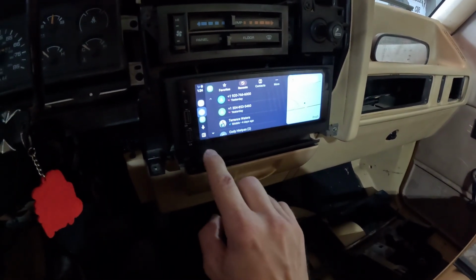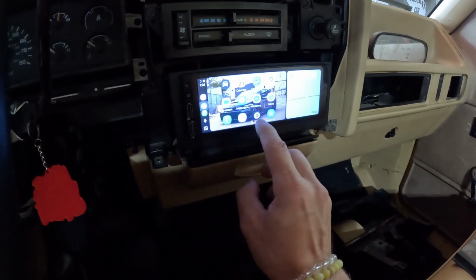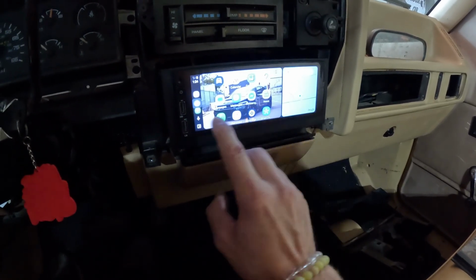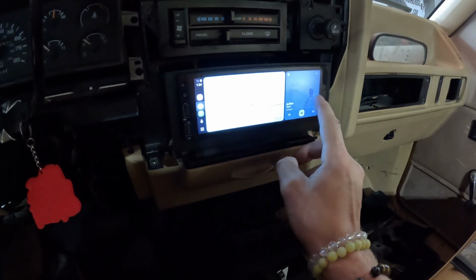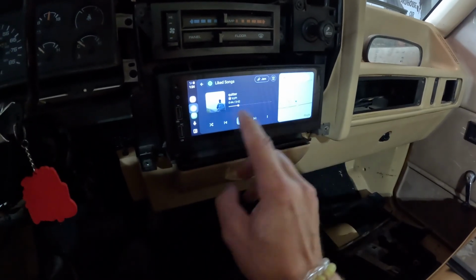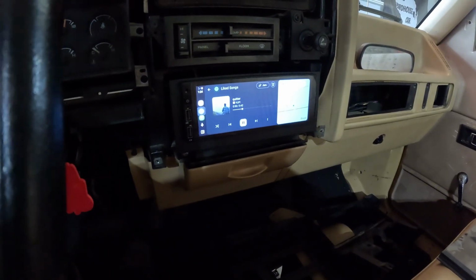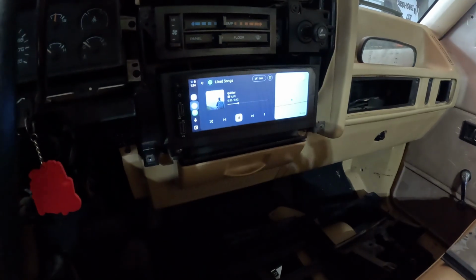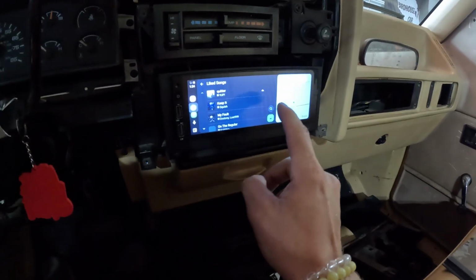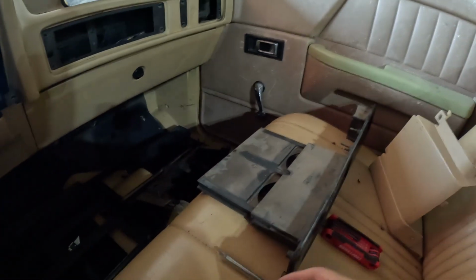It pulled up GPS and it seems to be working, and it's pulling up all my phone stuff. Radio seems to be working, so let's try. I don't know how to change the volume or anything like that though. Let's see. Just try it on my phone once. Nope, nothing there. May have to mess with some settings here.